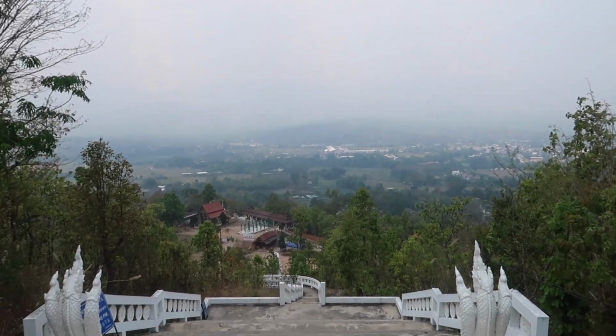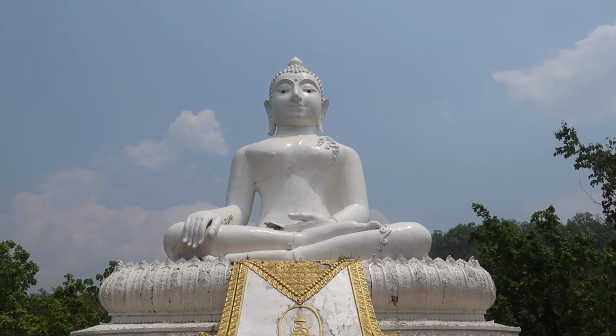Pretty much wherever you are in Pai, you can always see the big Buddha. Definitely not the biggest Buddha we've seen. I think we were agreeing that the biggest one we've seen is in Phuket.